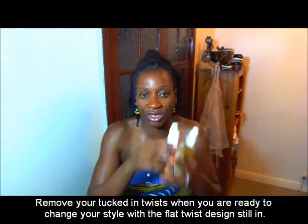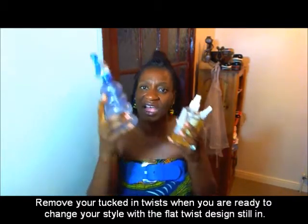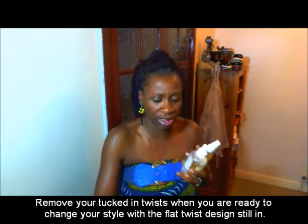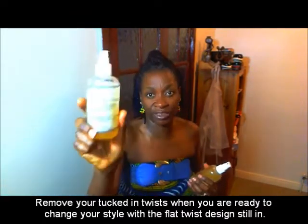I just wanted to show you examples of the bottles I have. This one has water and a little bit of coconut, that is TLC spritz mix. This bottle has a little bit of argan oil and castor oil and some water, and this has a little bit of essential oil and water.